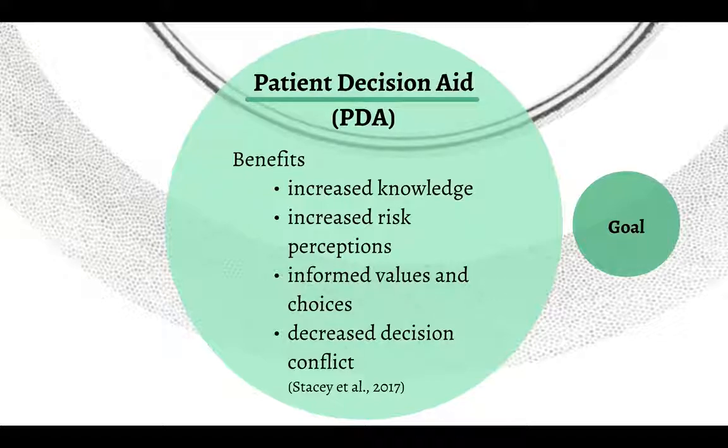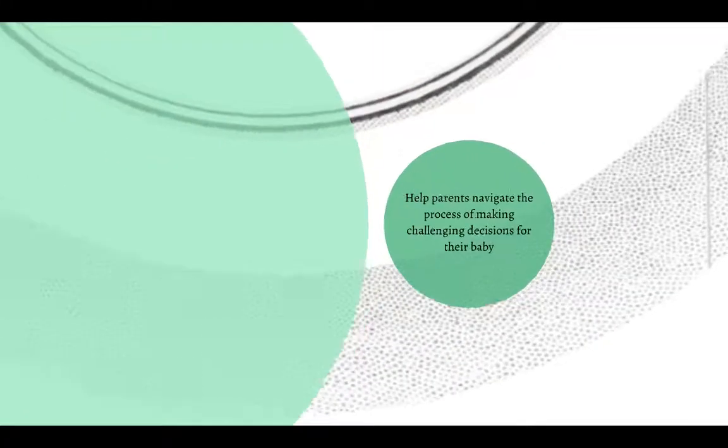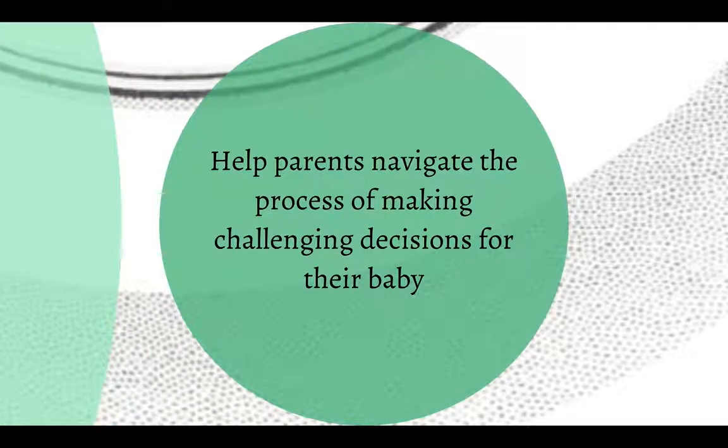Patients who used PDAs felt more knowledgeable, better informed, and clear about their values, while playing a more active role in decision-making. Input from parents, neonatologists, and the healthcare team will be needed to create and implement an effective PDA in the NICU setting. The goal of the PDA would be to help parents navigate the difficult process of making challenging decisions regarding the care of their baby.